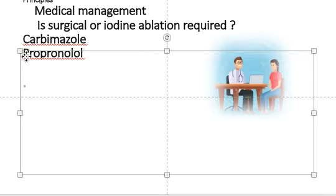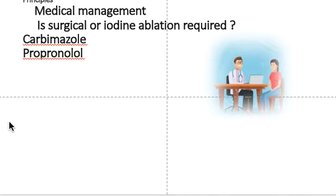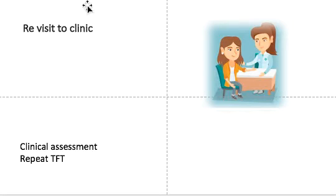So you start on propranolol, but it's important to remember that you don't have to continue propranolol beyond about 4 to 6 weeks, because by that time your carbimazole has taken over. The already secreted hormones have cleared off, and so after some time you don't have to continue the propranolol. So anyway, we started this treatment, and then she came back to the clinic.